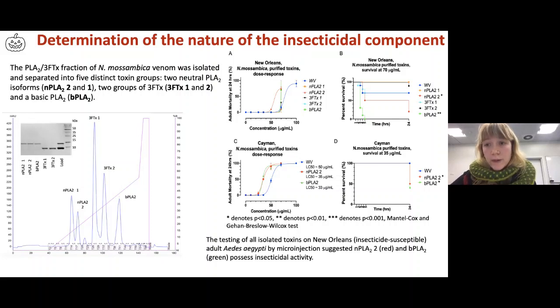And then you can see from B, the survival curve data for these toxins at 70 micrograms per ml. There's a significant difference between these survival curves for the second neutral PLA2 and the basic PLA2 in comparison to whole venom.